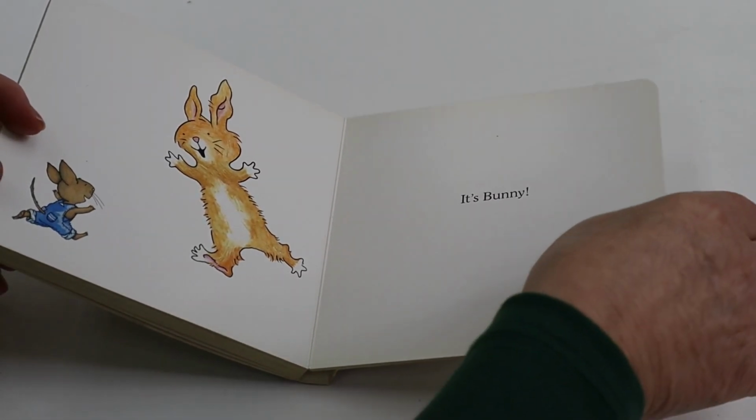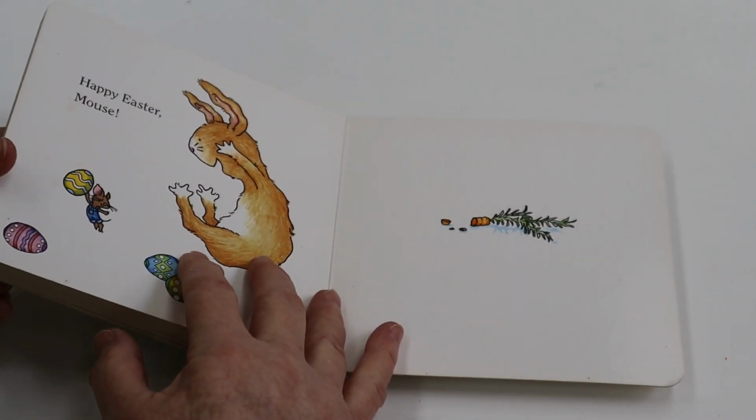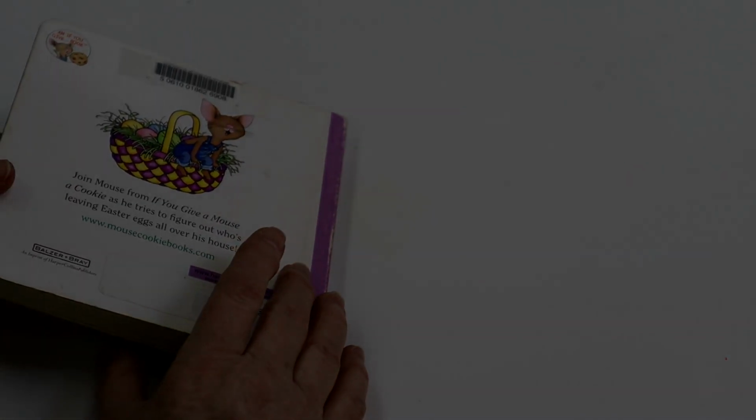It's Bunny! Happy Easter, Mouse! That's the end of that story.